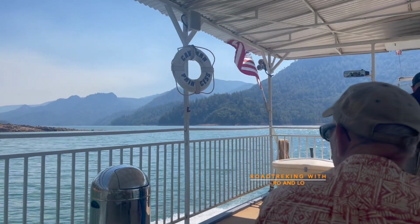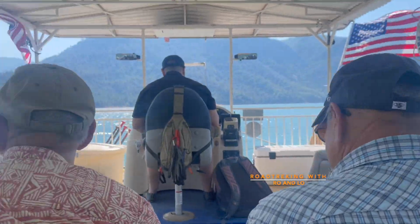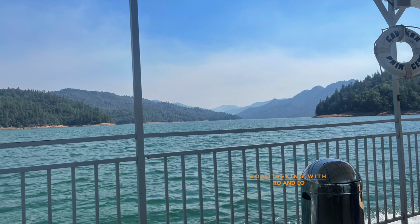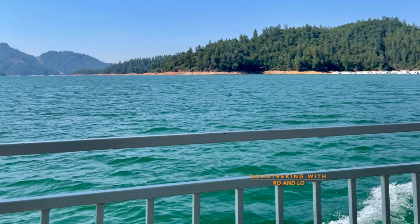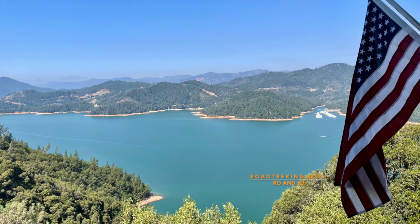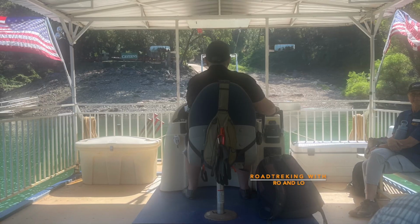Shasta Lake on the arm of the McCloud River. And we're heading out to our cavern tour. Deep in the mountains of Northern California, there's a unique world of exquisite rock formations. It's an alluring and mysterious place arousing our curiosity and sense of exploration. This magical world, hundreds of feet inside the McCloud limestone mountain range, is Lake Shasta Caverns.